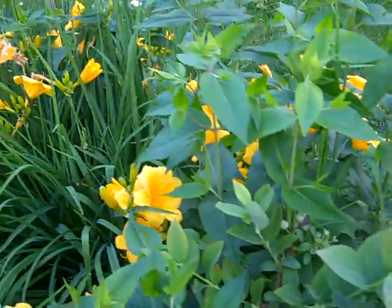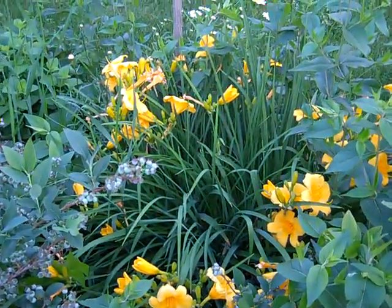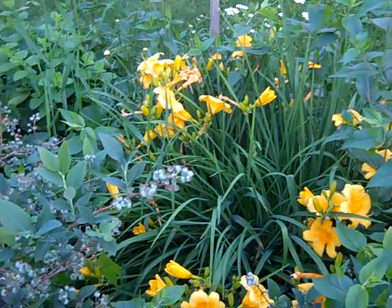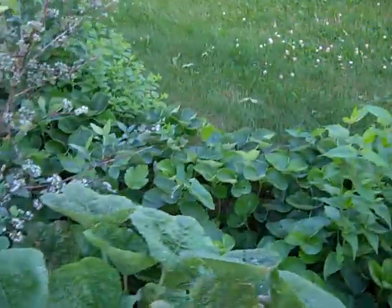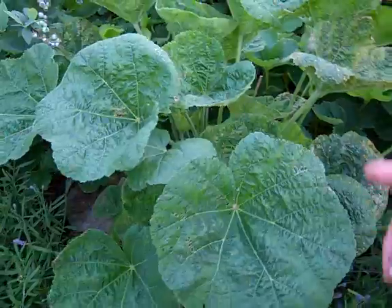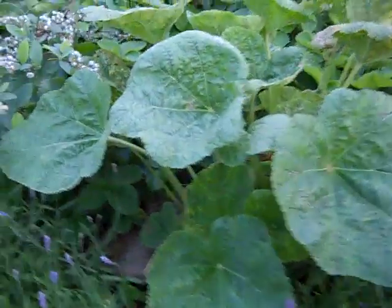And what are these? That's Stella d'Oro lilies, and peeking up behind them is field daisies. And let's see what's coming up. What's this right here? This is hollyhock. It'll bloom next year. Hollyhock is a biennial.